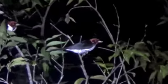This is a red-capped cardinal, which is surprising. We saw them at night. These ones are resting in a tree, and they are very unique because their heads stick out. They kind of resemble a cardinal here, except for the body. We have cardinals around the United States as well.